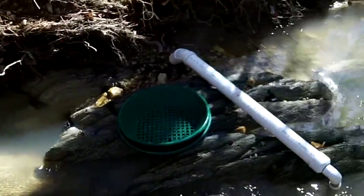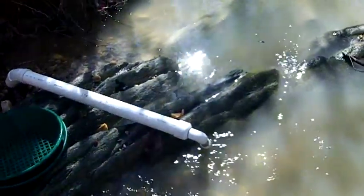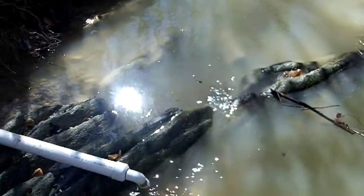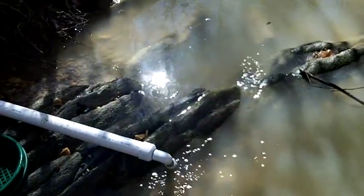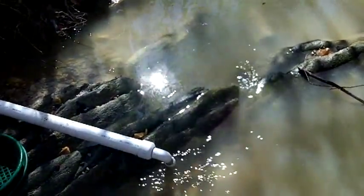Still working along this bedrock exposure. Pretty much everywhere I've tried it's been good. Lots of chunky flakes and a couple of pickers. So it's all looking good. I'm gonna keep on working it. I may finish out the day right here.